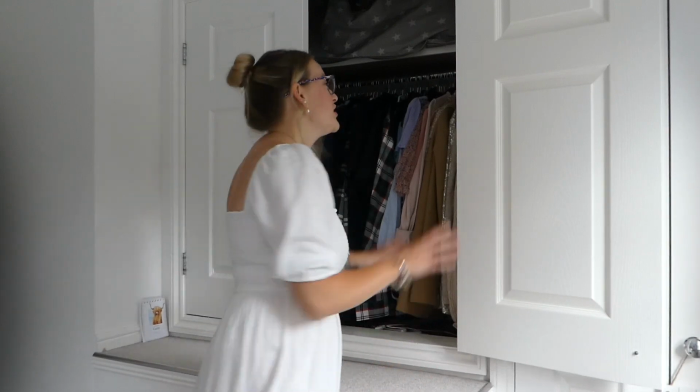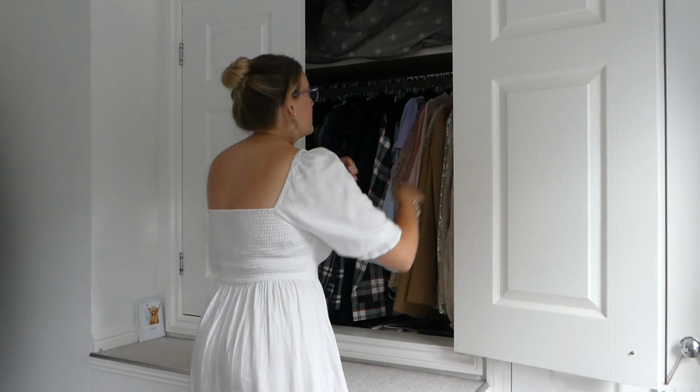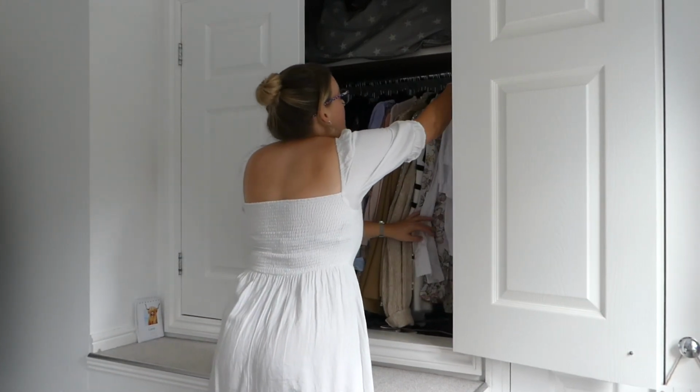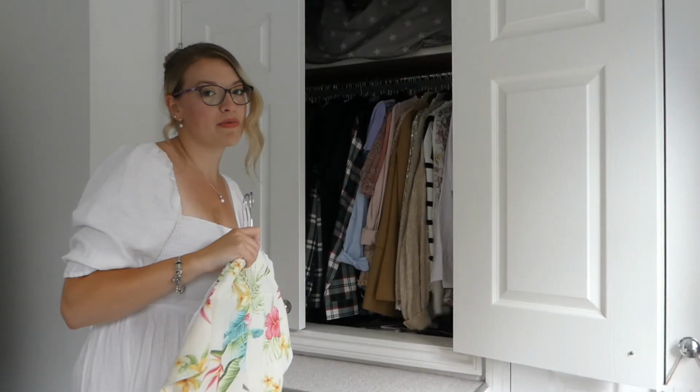Okay, I've just moved you because we're going on to the next side of my wardrobe. So like I said, I've got just half of this space because I share it with my boyfriend. So we have more white tops to go through.